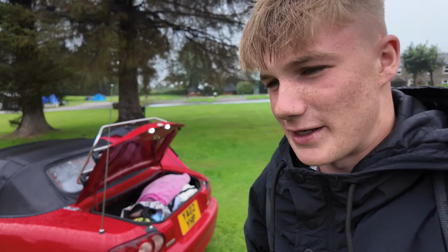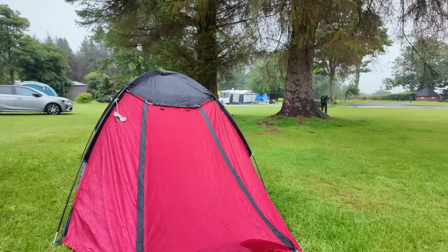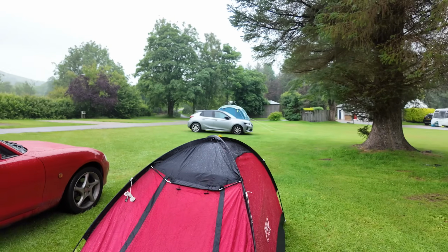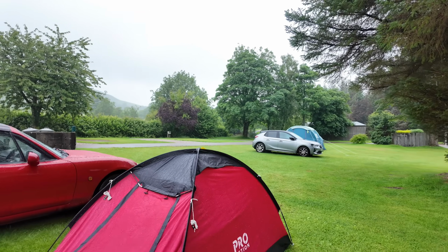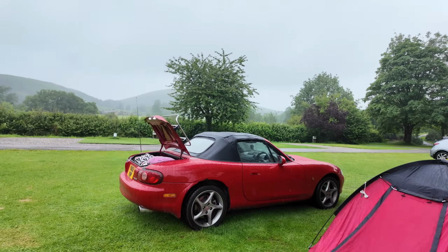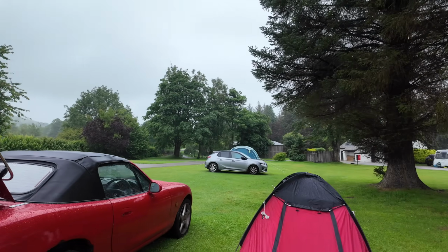I now need to put the tent away. It is absolutely soaking. Look at the state of it. We've actually got a wee puddle starting on the outside as well. I mean, it looks sorry for itself. So I'm going to pack this up now. It's going to be a faff, but it has to be done. And then that is us packed up and we can get back on the road.